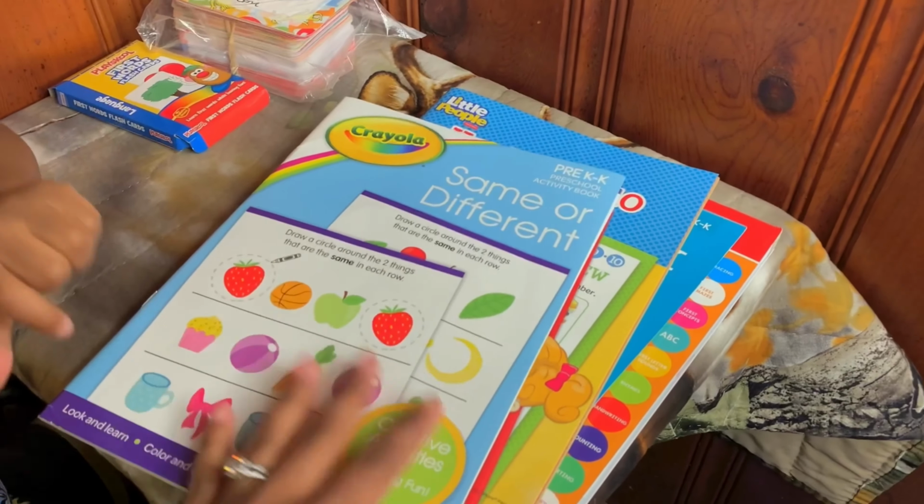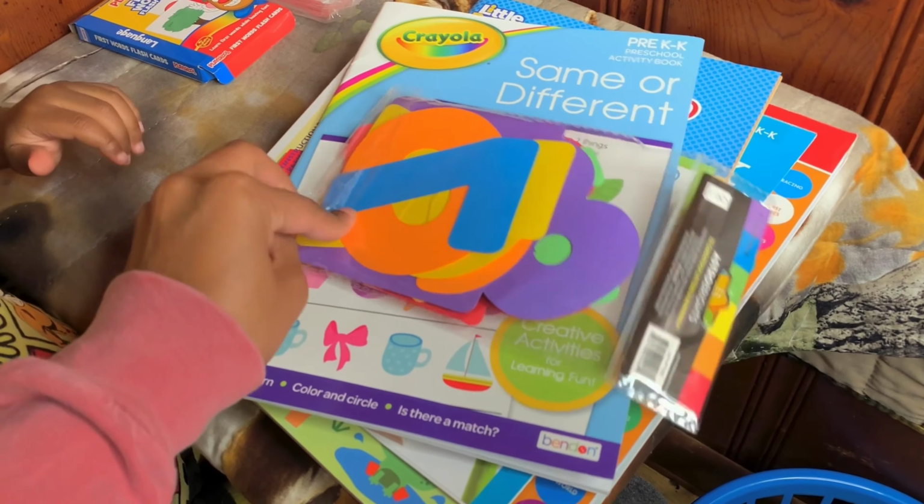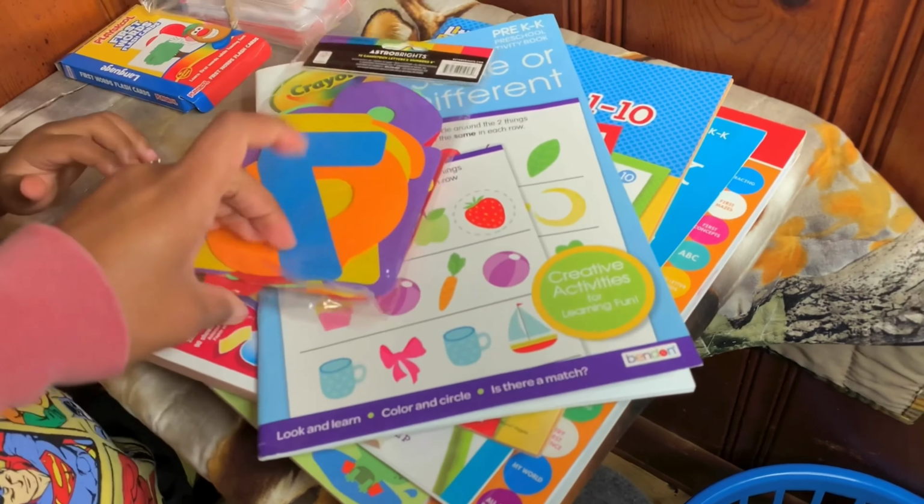Now the... You want to see the... Okay, okay, baby. Let me see. I can do this with one hand.